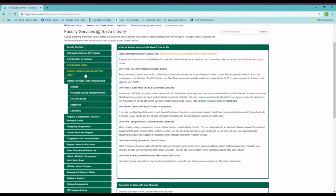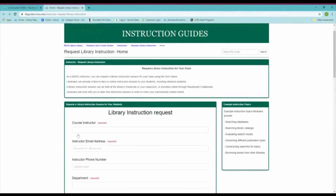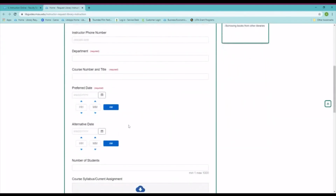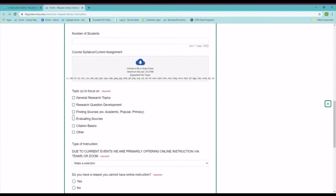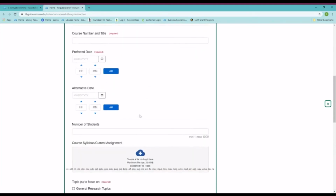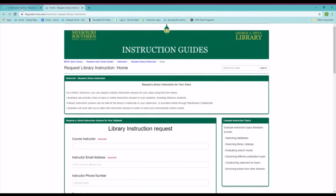If you would like to request an instruction session for your class, simply go here and click Begin. To fill out this quick and easy form, you just need to fill out this information and select a preferred date and time for your session. If you want to upload a copy of the assignment, that will give the librarians an idea of what your students need. We also have these hot button topics here that you can choose from. And like I said, we're primarily offering instruction online this semester via Teams, Zoom, or for a more interactive approach, we can use Blackboard Collaborate. Once you've submitted this form, a librarian will contact you to confirm your instruction session.